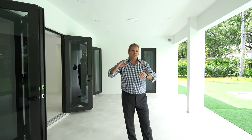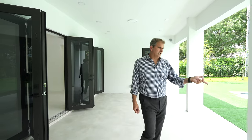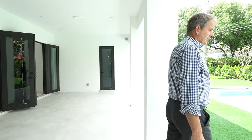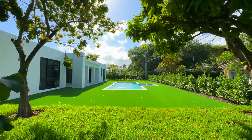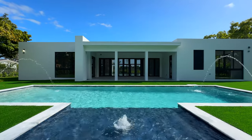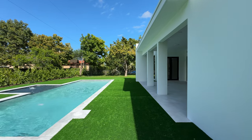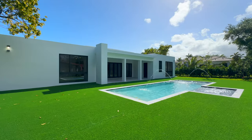So there's natural grass around the house, and then next to the pool, you have non-organic grass just to protect the pool. And the pool has lighting and temperature controls, and it can also be controlled remotely.